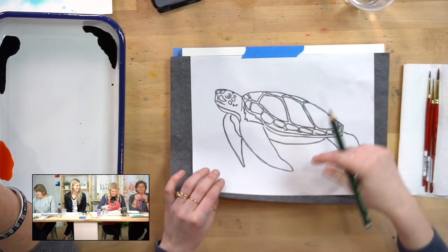The snapping turtles are mean. They are so mean. If you have them in your pond, you want to get them out of your pond. That's why they look... Wait, what kind of turtle is this, do you think?